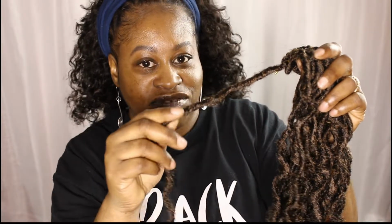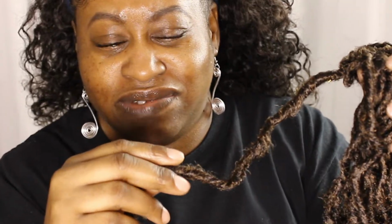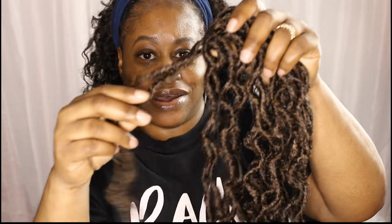These are soft but not silky, because what locks are silky? That don't even seem right, does it? I actually used to have real locks in my hair. And both my boys, well, one is a man, but they both have locks. So I'm a fan of locks altogether.